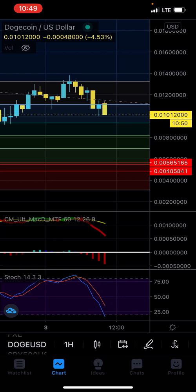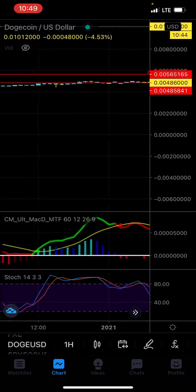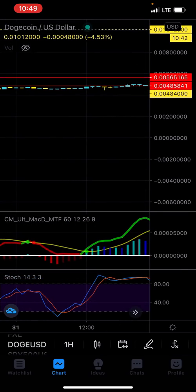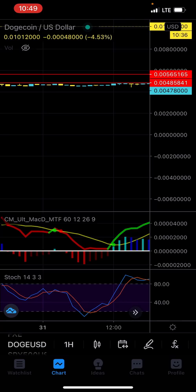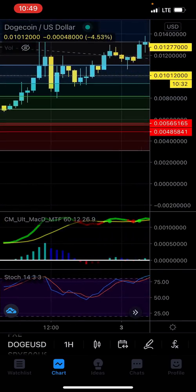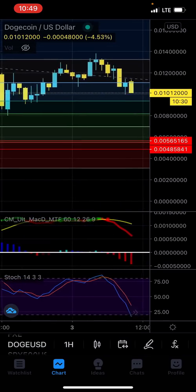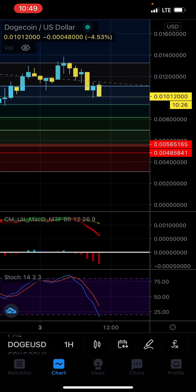Going down into the hour, it does look like we may be creating a bottom right now. We haven't hit a bottom on the stochastic for a while, not since back on the 31st of December, between the 31st and the 1st of January. So the last time we hit a bottom on the stochastic was a while back. As of right now, we are looking bearish on the hour chart.